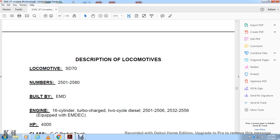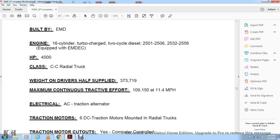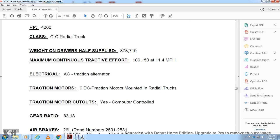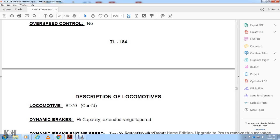The SD70 2501 through 2580 are built by EMD, 16-cylinder turbocharged 2-cycle diesels. Units 2501 through 2531 and 2532 through 2580 are equipped with the Electro-Motive Diesel engine control. Horsepower 4000, class C-C radial truck, weight on drivers 773,719 pounds. Continuous tractive effort 109,150 at 11.4 miles per hour. Electrical: AC traction alternator, 6 DC traction motors mounted on the radial trucks, traction motor cutouts yes, computer control, gear ratio 83:18, air brakes 26L. Delay in PC switch activation 30 seconds, yes, at 20 seconds to overspeed, no.